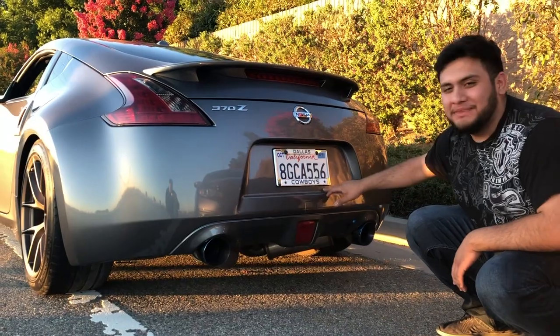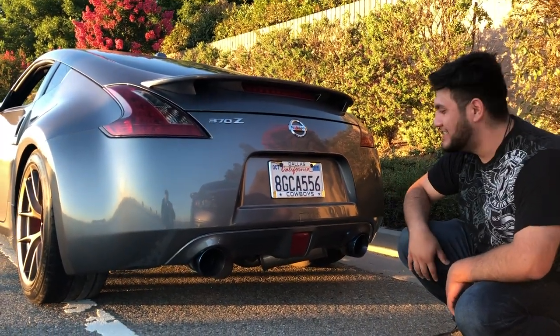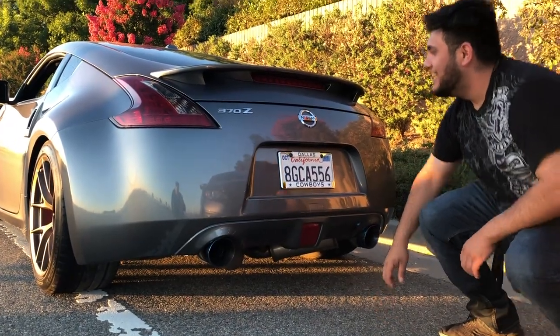Hey, I know you guys got some Dallas Cowboy haters out there. Don't be hating on my whip because I'd be repping them Cowboys. But we're going to have that diffuser back here.